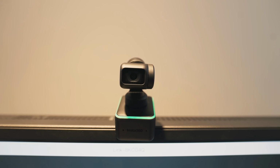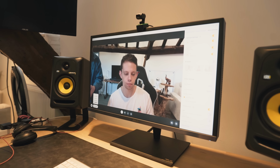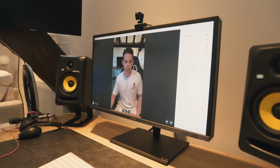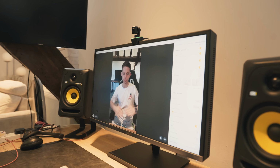So if you're doing some live streams on TikTok, for example, or you want to go on Insta Live, it can go ahead and actually flip the camera. So it's not done in the software, it's done in the hardware. The camera will flip 90 degrees and then you basically have vertical video for streaming on social media platforms. They've really thought about everything with this, and it's a super cool device.